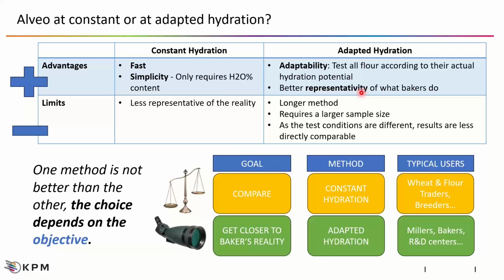If you want to compare with another lab, if you want to trade wheat and flour, then usually simplicity and speed are preferred to productivity. But again, that depends on the objective.